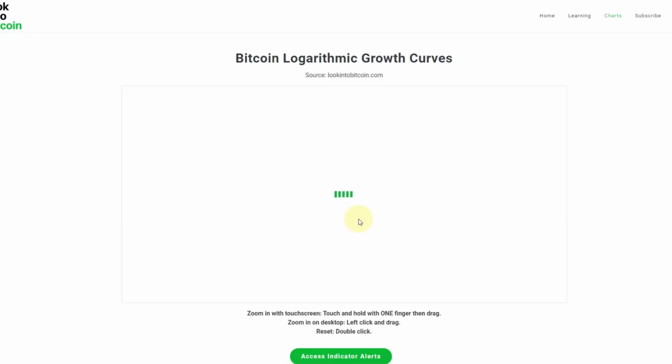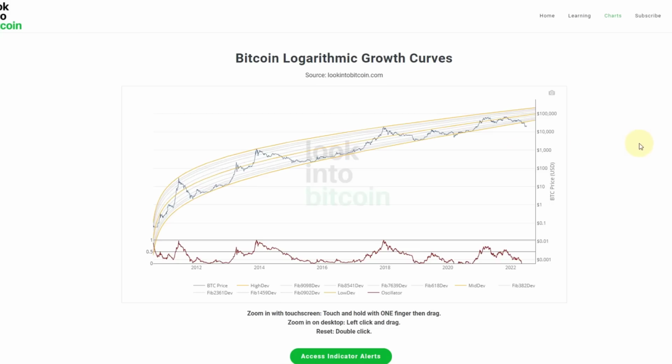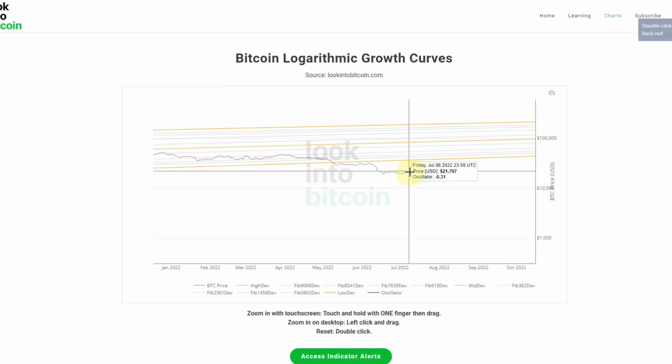Here as well, the Bitcoin logarithmic growth curve. Here you are below the lower band. Again, that happened only a couple of times in Bitcoin's history. So again, high likelihood that we are breaking back above that lower band soon. We already see we are potentially turning around already.